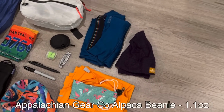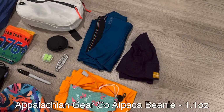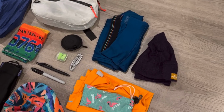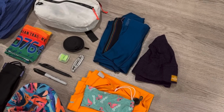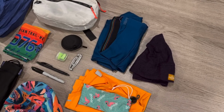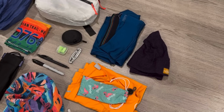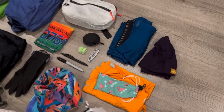Next to that is my Appalachian Gear Co. alpaca beanie. I probably won't need it all that often, but since I'll have some days above tree line, I figure bring it. It's super lightweight. I think it's only an ounce, so why not?